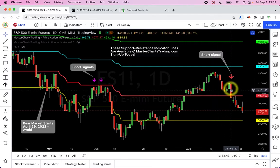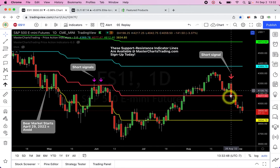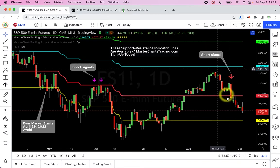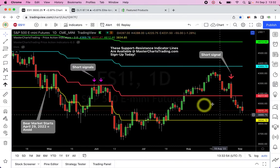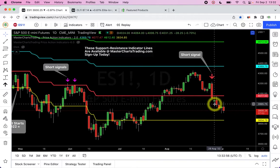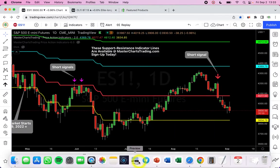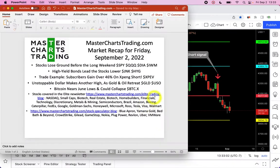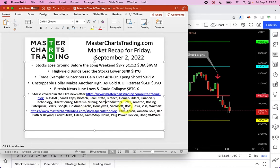And then finally we got our signals. Our signal here was actually quite recent. On August 26th, we finally closed below this red support resistance line, and this was our signal to start selling short again. So we again started to sell short, where all of these alerts, notice here, all of these tons of alerts, they're on the short side.